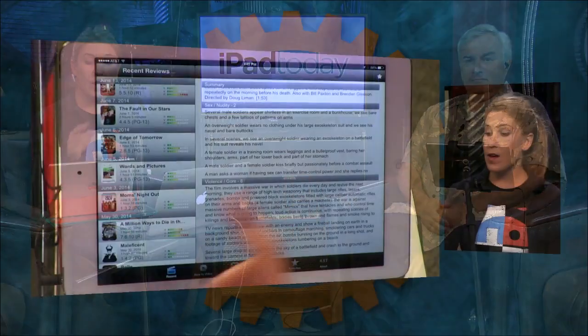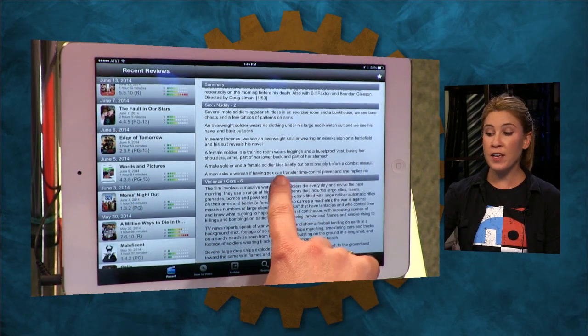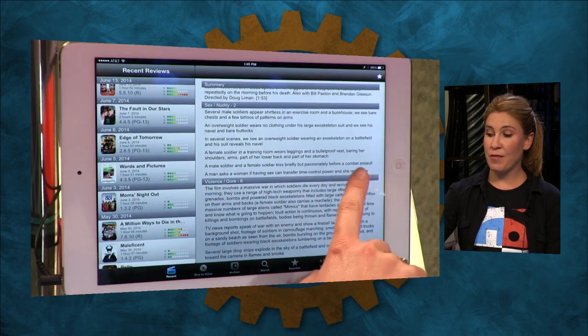Do not bring your kids to see Edge of Tomorrow if you want to see a big old butt scene in an exoskeleton. If you don't want to see one, rather. Why isn't he wearing pants in the exoskeleton, Mommy? Yeah. So there's a male soldier and a female soldier kiss briefly but passionately before a combat assault.